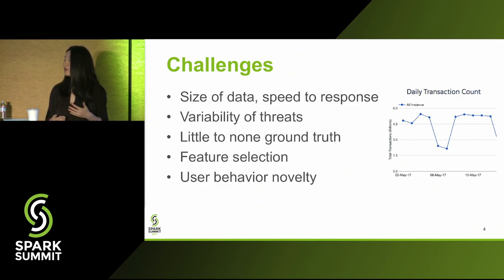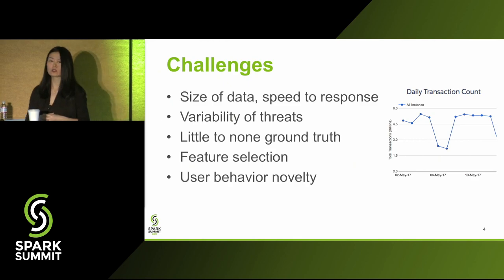At the same time, among the many features we're tracking, how do we know which features are the most useful and the most indicative of an attack? Feature selection has been straightforward in supervised learning, but because we do not have ground truth to work with, we are basically in unsupervised learning territory.